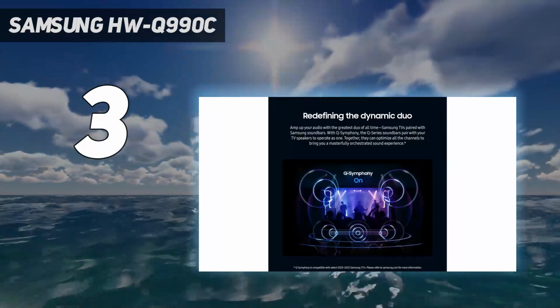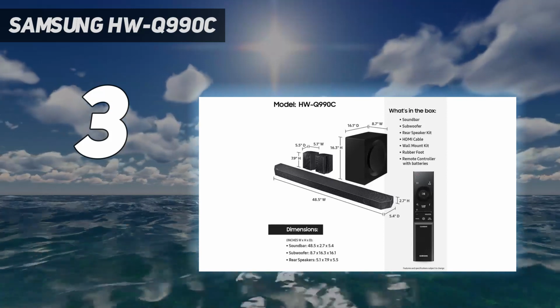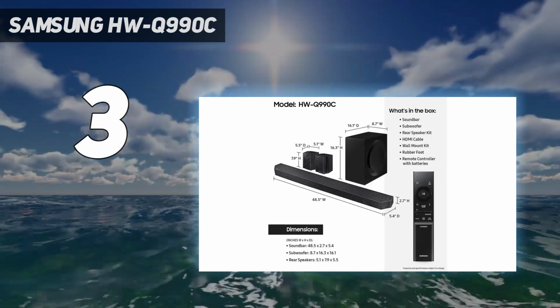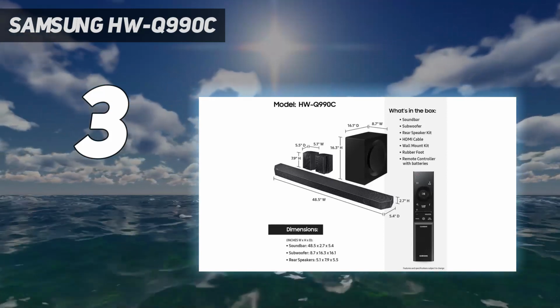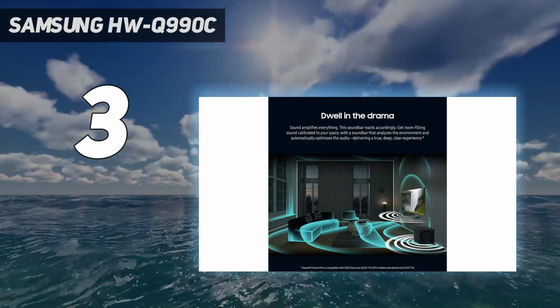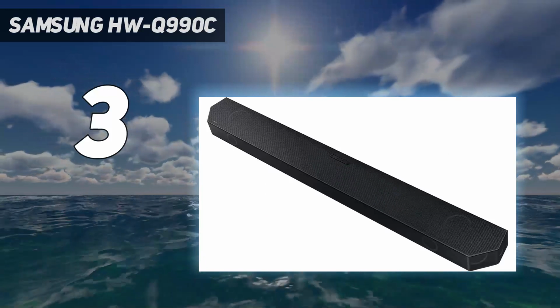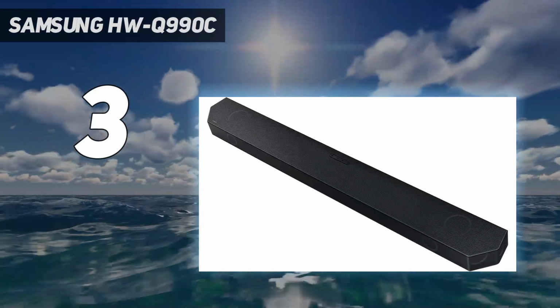The Q990C comes with 4 components that are a bit chunkier than previous iterations, so it does take up a sizable portion of your living room. However, with access to Samsung's Q Symphony technology, it's able to use the speakers in Samsung TVs to create an even bigger, bolder sound, which it succeeds in doing.